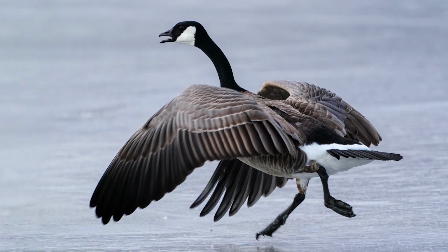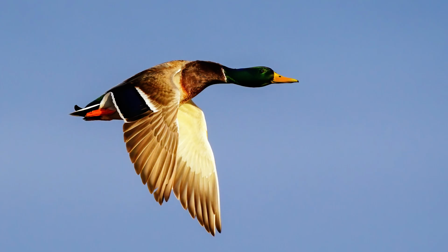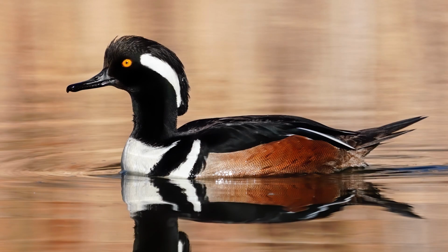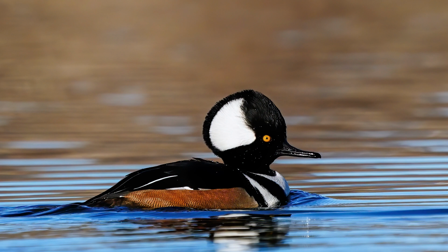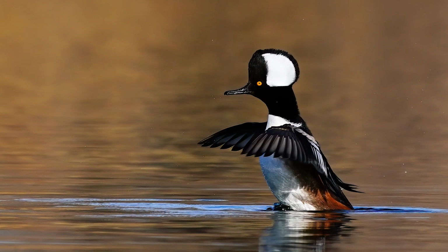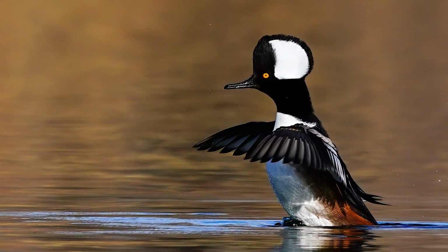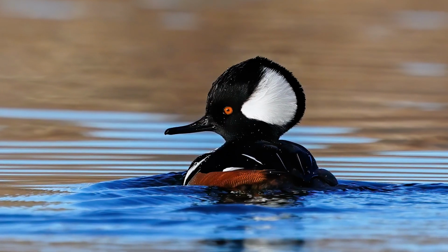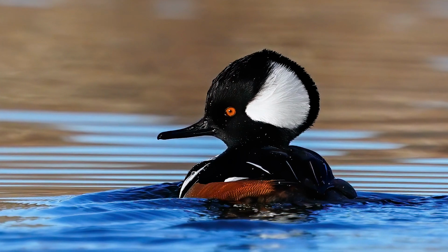You want to always try to isolate one bird from the crowd, of course, for best results. And any open water in the winter usually also has a few hooded mergansers, and I've had the best luck with them just by sitting quietly on the north side of the lake and waiting for them to get used to me and come closer.